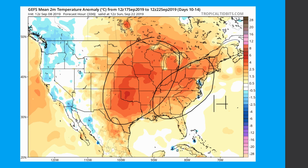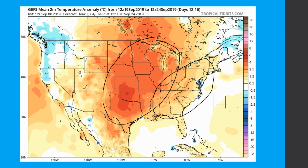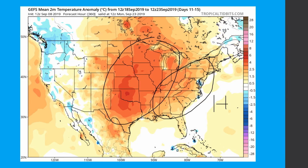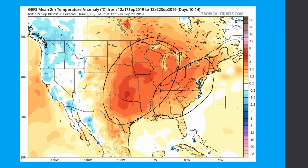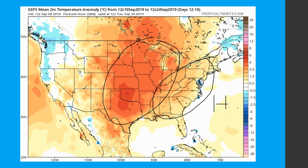So I definitely think that after around September 20th, that persistent ridging and those persistent warmer than average conditions in the east, southeast, and portions of the northeast and upper Midwest should really start to shift to the center of the country. We're talking states like Texas, Oklahoma, Kansas, Nebraska, and I think that's what the CFS model was depicting.